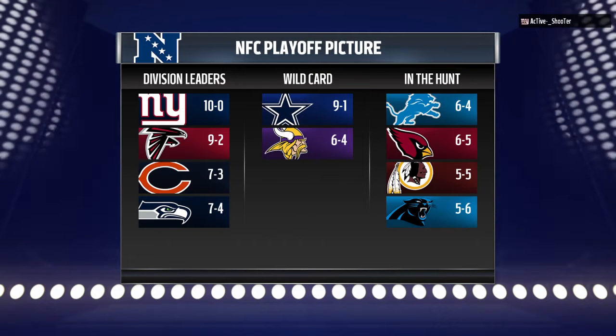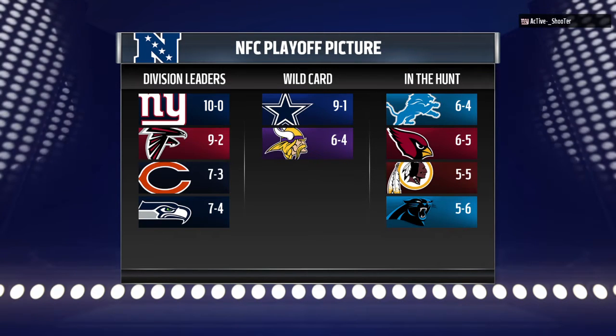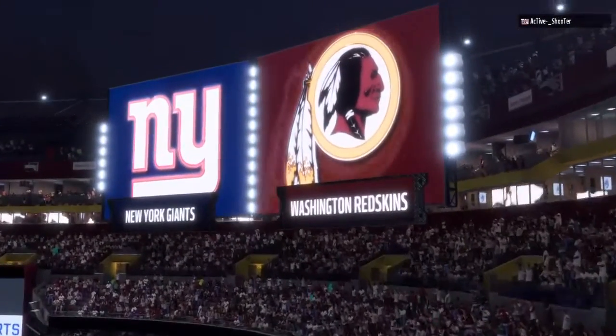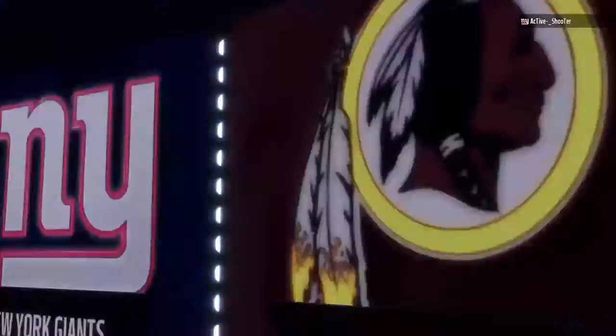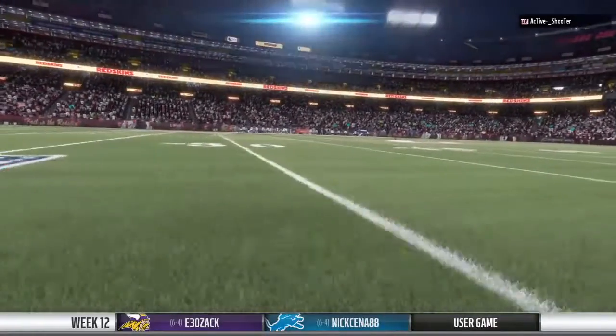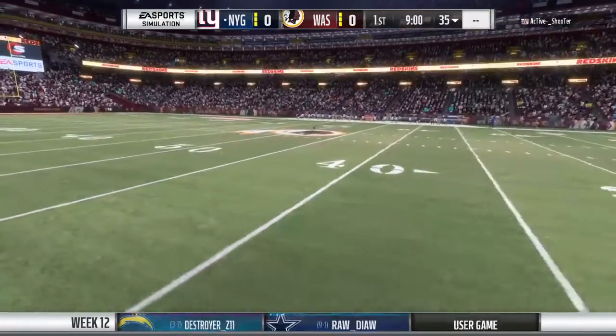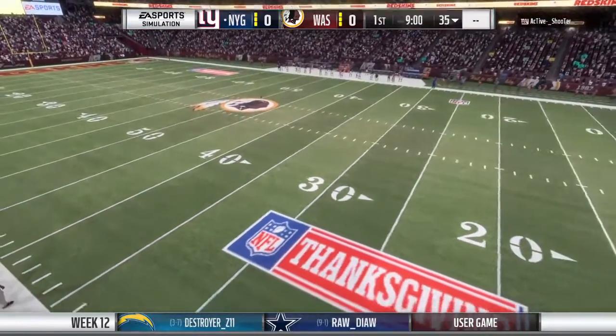Bradley. Welcome to the NFL on EA Sports. Happy Thanksgiving, everybody. Today we have an exciting matchup between two teams looking to perform on a big stage. It's the Giants going up against the Redskins. All right, Larry, we are due east from our nation's capital at FedEx Field in Landover, Maryland.